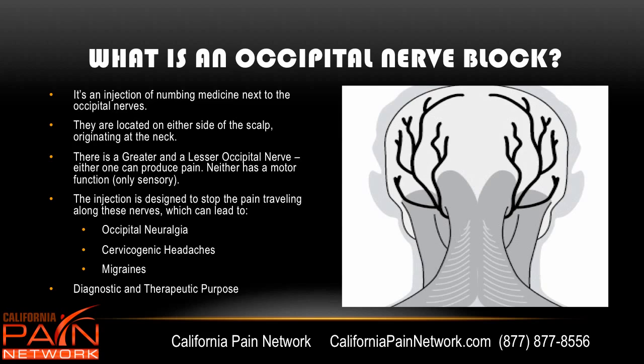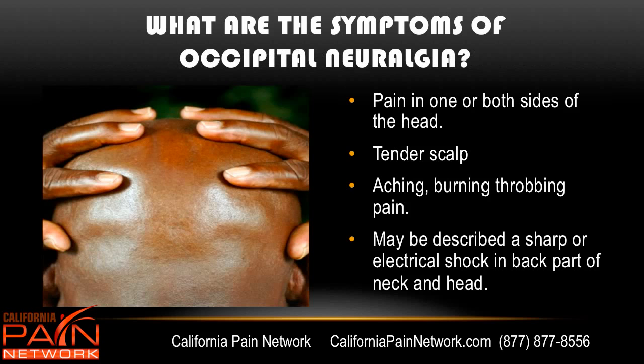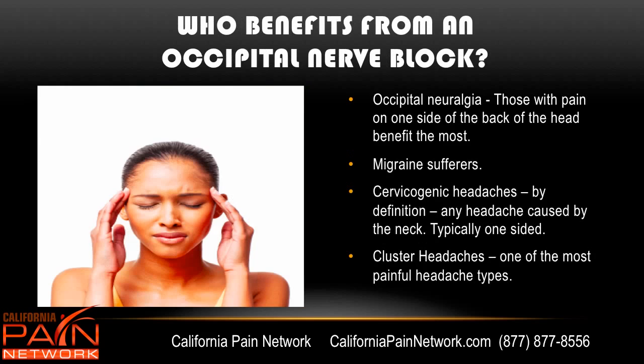The injection is designed to stop the pain traveling along these nerves, which can lead to occipital neuralgia, cervicogenic headaches, or migraines. And the injections serve both a diagnostic and therapeutic purpose. The symptoms of occipital neuralgia include pain in one or both sides of the head. Typically, the scalp is tender, and it involves an aching, burning, throbbing pain. It may also be described as a sharp or electrical shock in the back part of the neck and head.